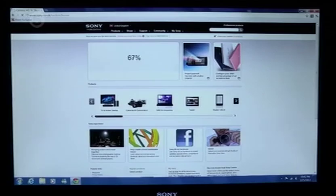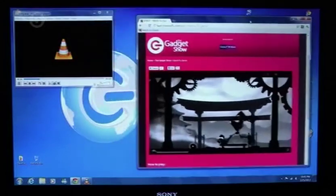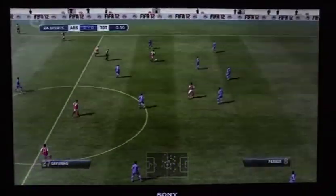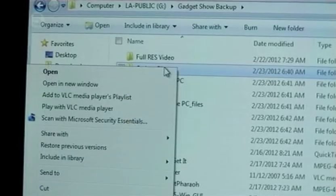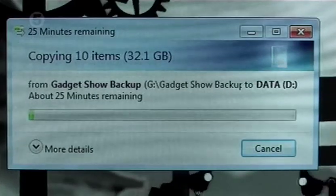The test we did was layering up several processor-hungry programs and functions all at the same time. We began by loading Sony's webpage, set an MP3 music file to play on loop, then ran a Flash browser game and a copy of FIFA 12. This is one of the most processor and certainly graphics card intensive activities you can do. A 1080p music video is then opened before dragging and dropping a huge 32GB bundle of files onto the computer's desktop from an external hard drive.